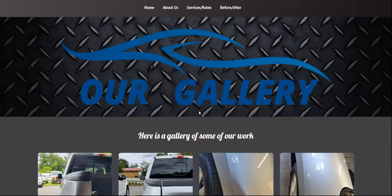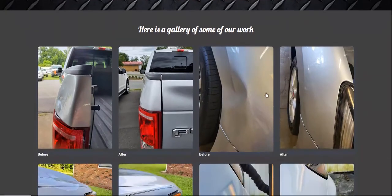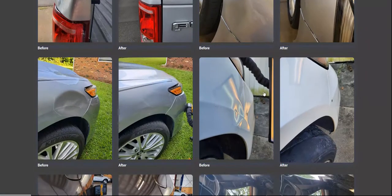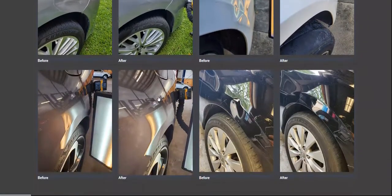And then also have a gallery. So here's a before and after of some of the work they've done. You can see as I hover over it, I've added a focus effect so that it gives it a nice little neat effect there.